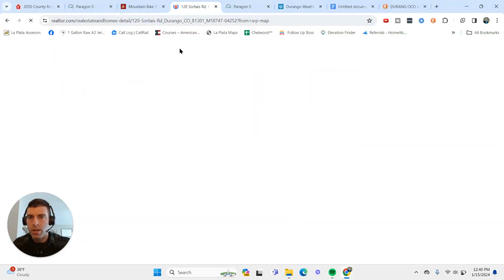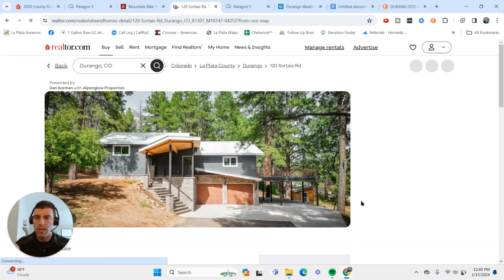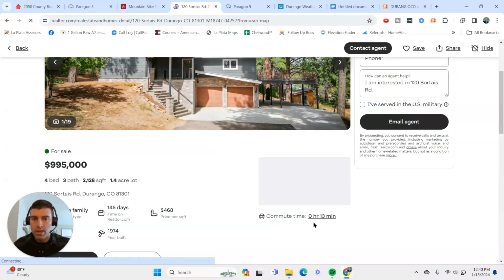And then jumping into it, we're going to take you out east. So up Florida Road, we're going to climb in elevation. This property is just past Edgemont, the Edgemont subdivisions. So as we scroll down, you're 13 minutes from downtown Durango.